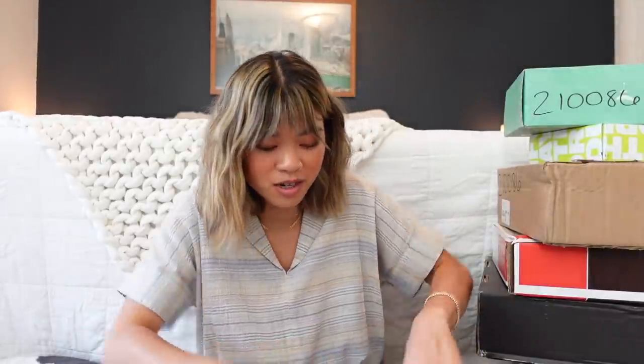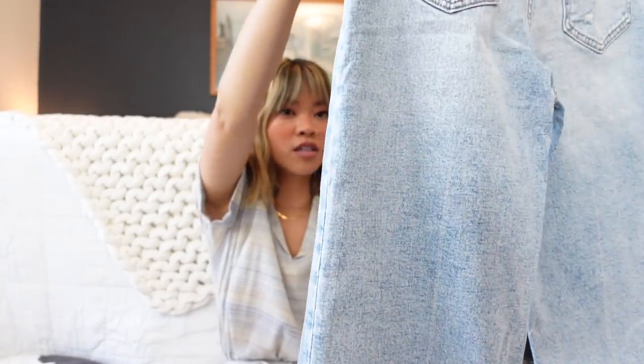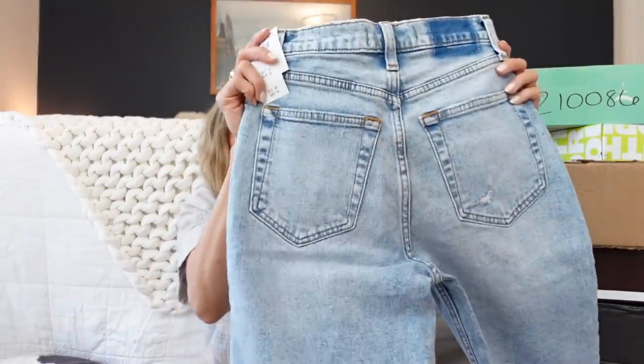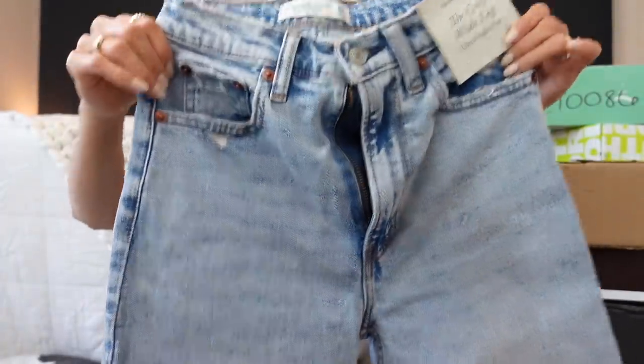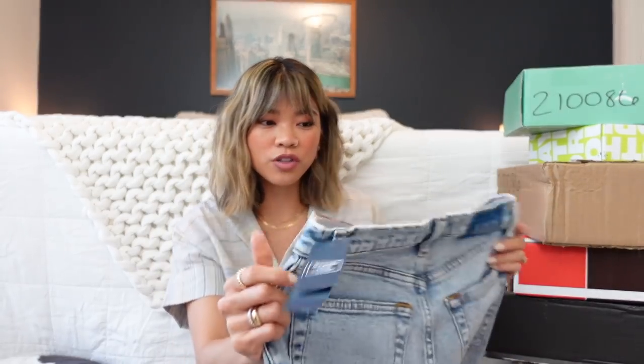So I'm gonna pop these on because I am just so curious what these look like. I mean, they're definitely gonna be the perfect length. I can already tell they are actually a crop, and I'm literally not gonna have to cut these. And I'm so excited because I cut literally all my jeans. Look how cute the back is, look how cute the front is. I didn't know which size to go with, so I ended up getting a 24, which is my normal size, and I'm really hoping that they fit. They look like they're going to.